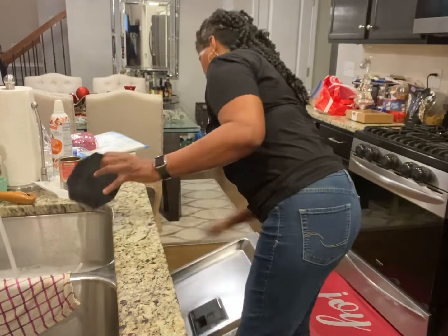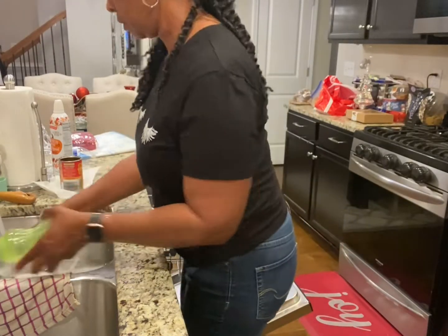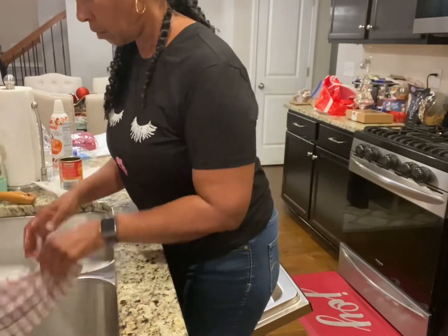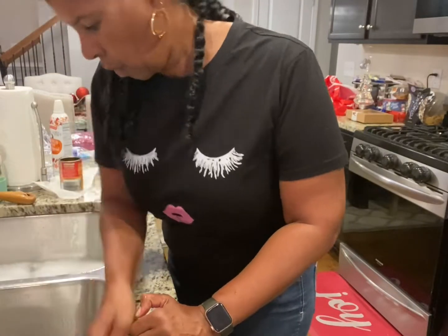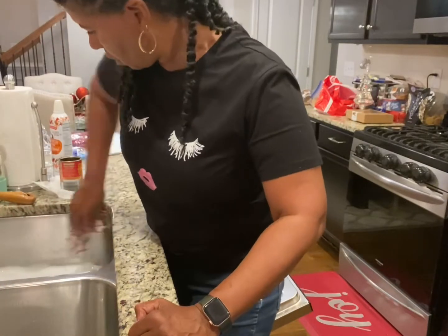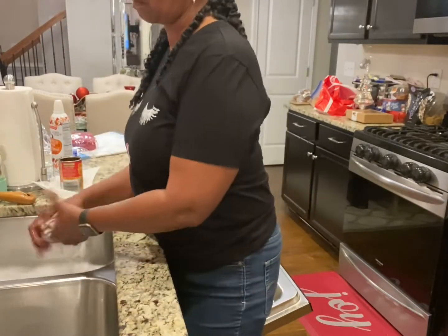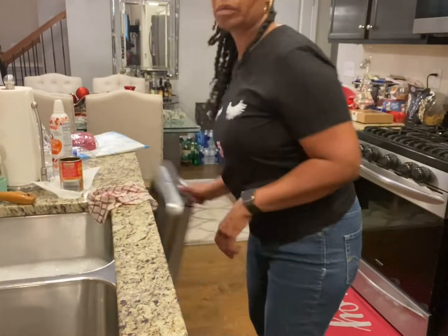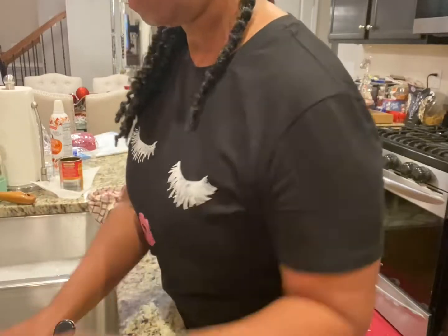But that's okay. I don't really mind at all. This is just the way that it is right now. As long as I keep things as tidy as possible, I'm okay with that. But normally I don't like to have a lot of things on the counters and things like that. But hey, it's the holiday season and I have my family close by, so I am all good.